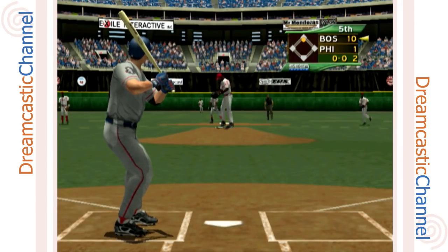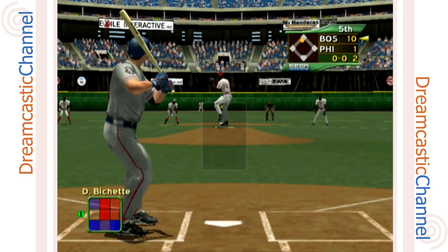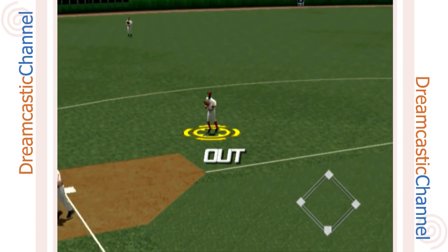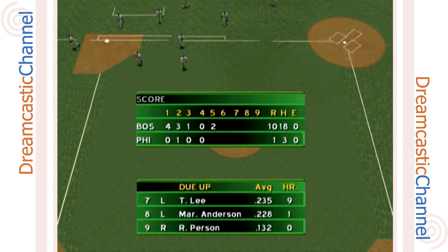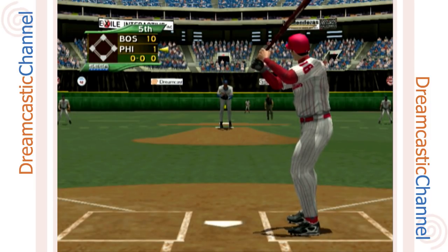Bichette is stepping up to bat. Right now he's 2 for 3. A liner to short. Rollins gets to the pop-up for the out. That's the end of the top of the 5th. The Red Sox add to the lead with these runs. It's now 10-1.